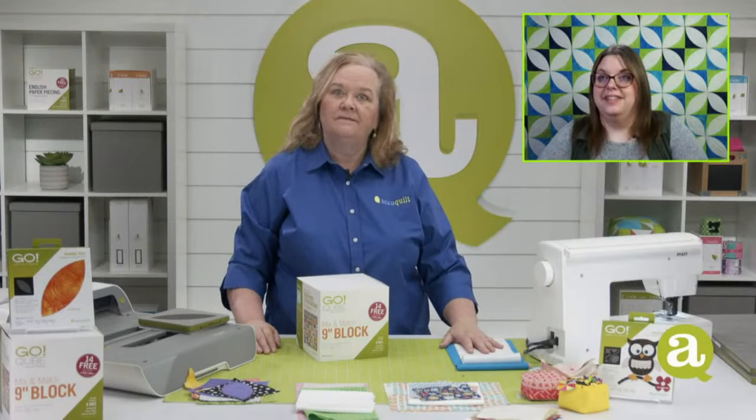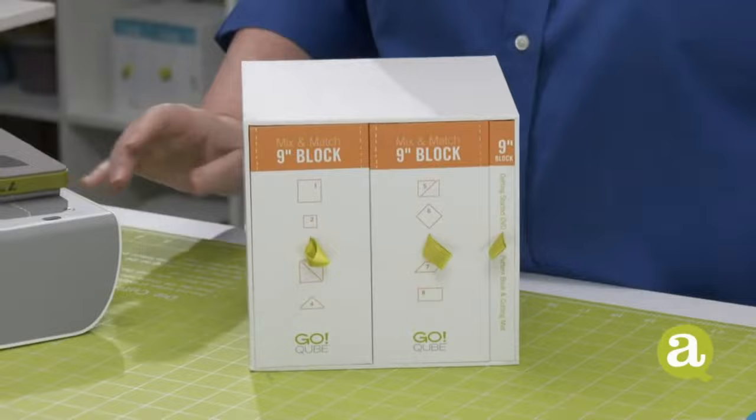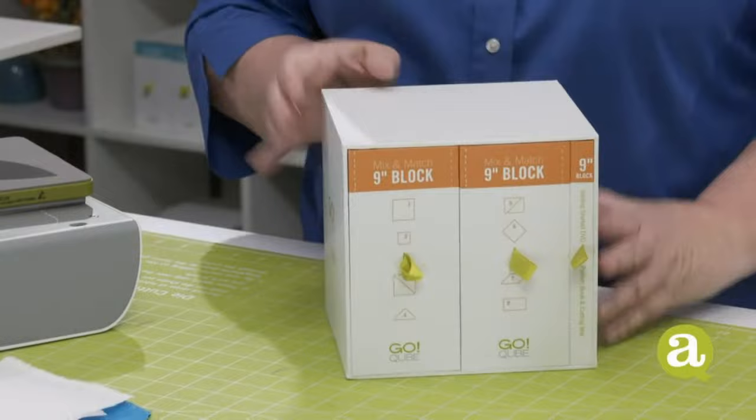All right, here we go. Ready? We're going to open this up. Ta-da. Oh, it's the Go Orange Peel Zest quilt pattern. Thank you, whoever told us that. Oh, Leslie did. Thank you, Leslie. She knows. Okay, so we're just going to open up our 9-inch cube today and pull out some shapes that we need.